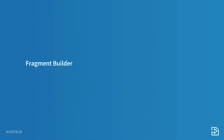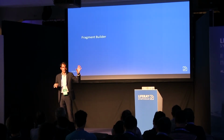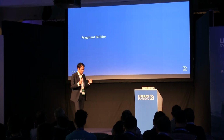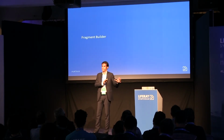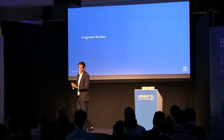So one of the first tools that we have, this is still a work in progress, okay? I don't know if the name will continue to be this even. The first tool is Fragment Builder, okay? So you saw HTML, CSS, and JavaScript, but that's still very technical, right? Or as technical as it can be. Business people don't like that, okay? They want a very easy tool to build these fragments.